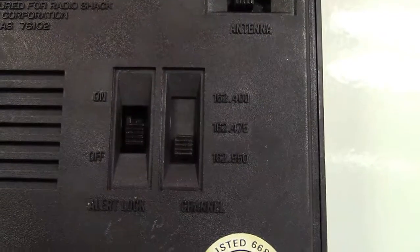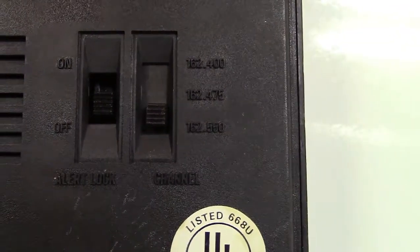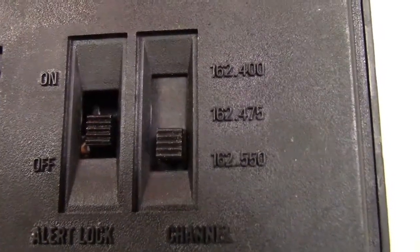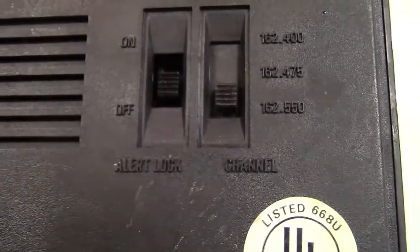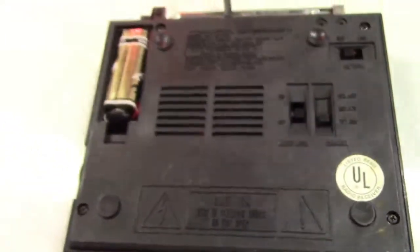And over here there are a couple of other switches for your alert lock and the channel. It looks like the channels are 162.400, 162.475, and 162.550. I don't know if any of these channels are still in operation today, because, like I said, this thing doesn't appear to work.